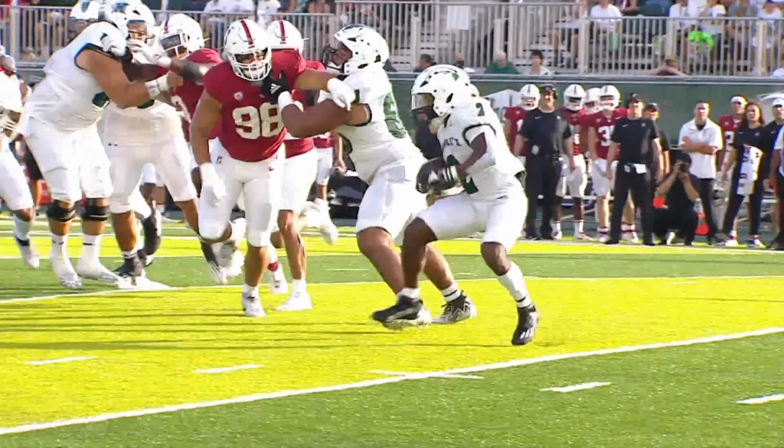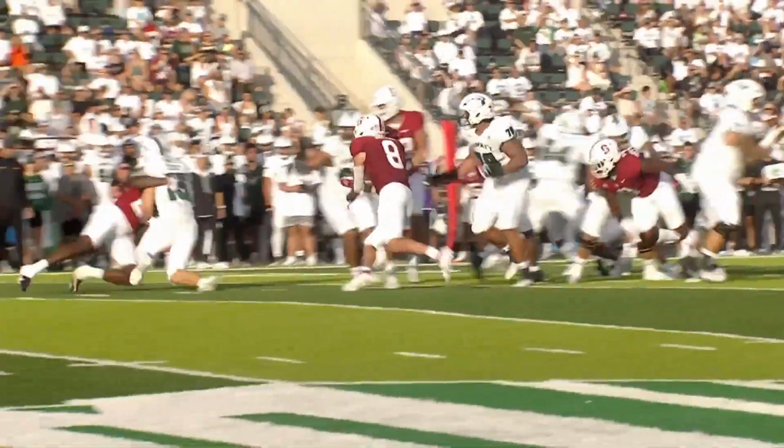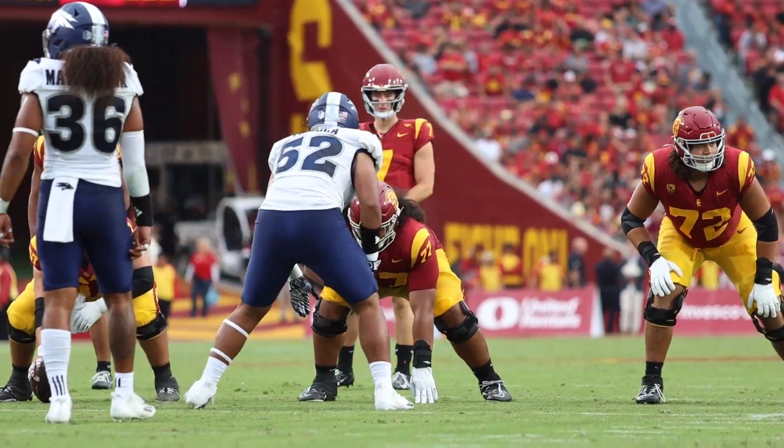Yeah, Stanford, their best part of their defense is their front four, and they do a great job of showing you a 3-down look, of showing you a 4-down look. They'll stand up a defensive end. They'll stand up an interior nose tackle, which is not very common. So we've always got to be communicating this Saturday throughout the entire game. Pass protection is going to be a huge part of this football game.